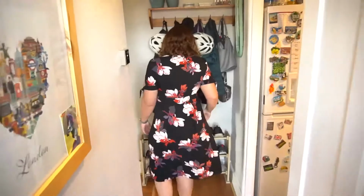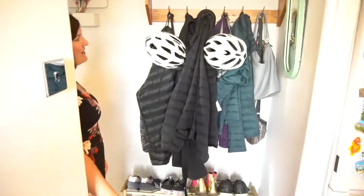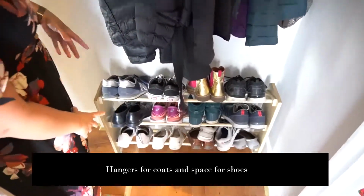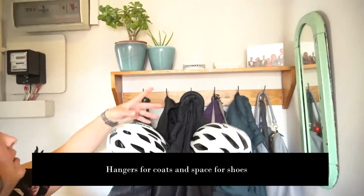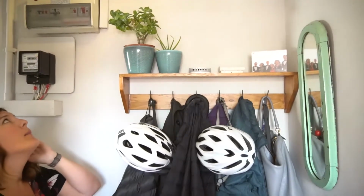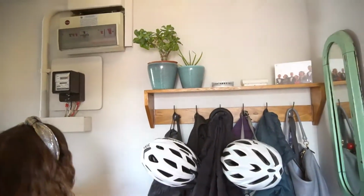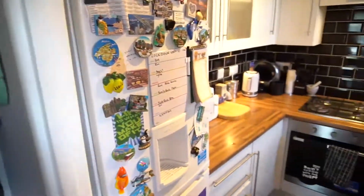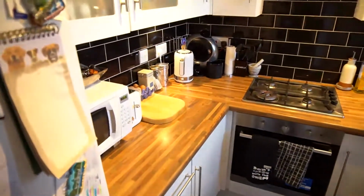So this is obviously the corridor. So we hang our coats here, our bike helmets, we've got all our shoes here, and then we've also got the fire alarm, and up here we've got the fuses and meters. So to your right you will see our lovely little kitchen.